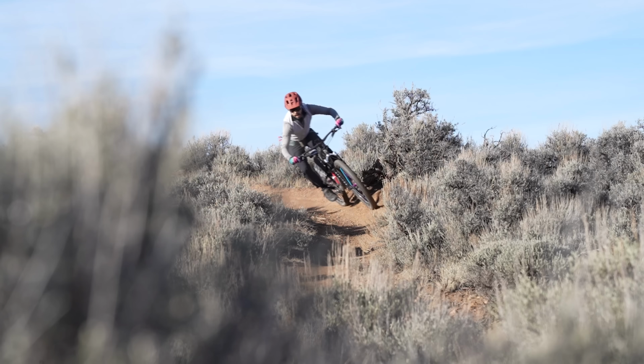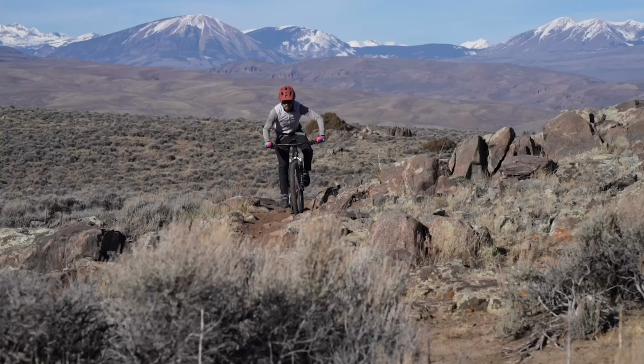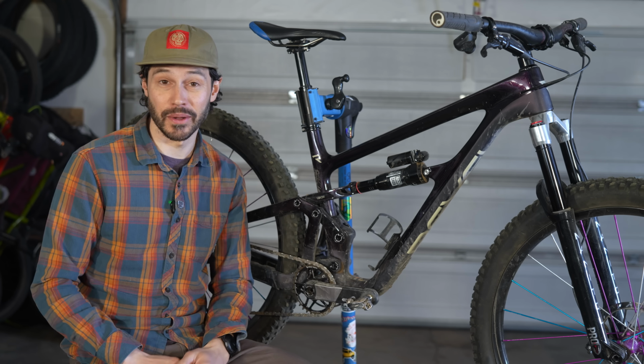Hey everyone, so today we're going to take a look at this here bike. This is the Revel Rascal. Stay tuned to find out why it just might be the most versatile full suspension mountain bike I've ever tested. Let's do it.